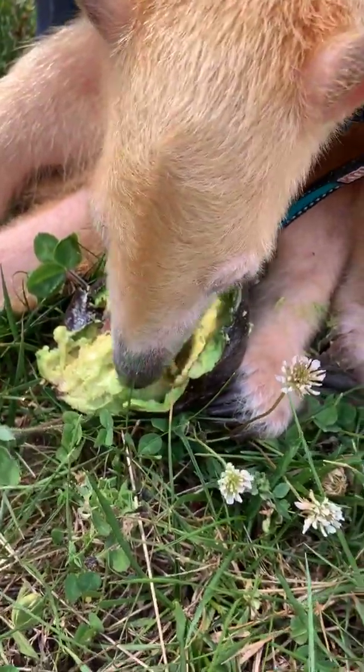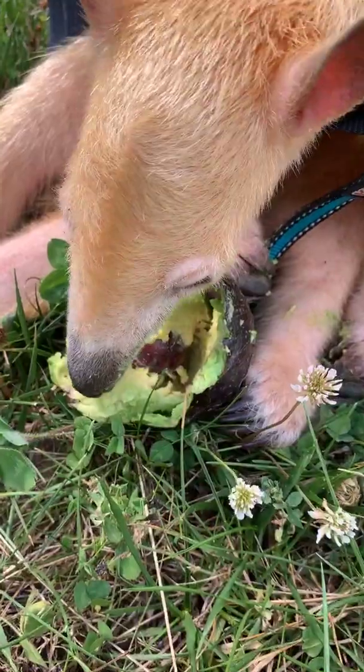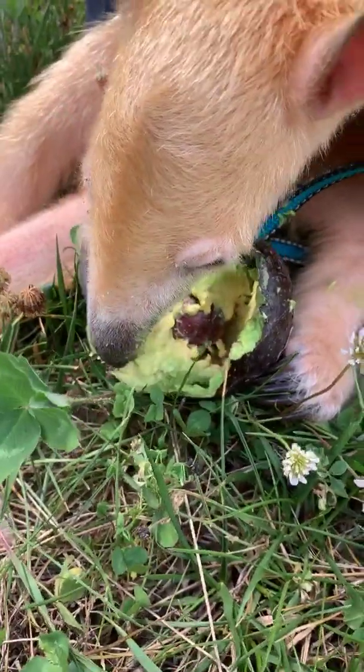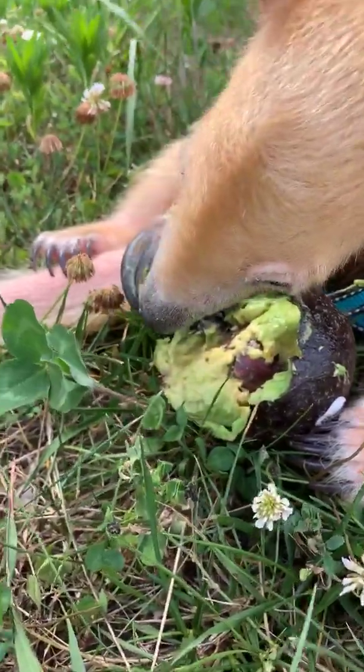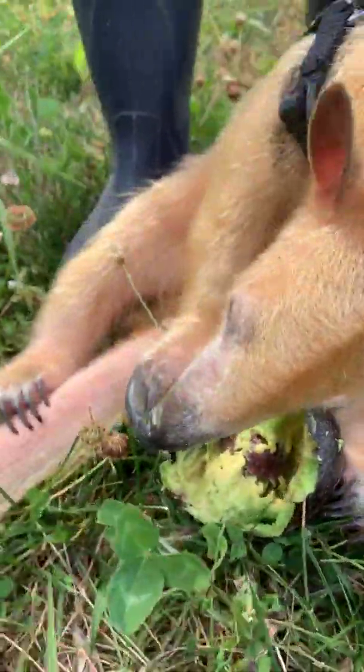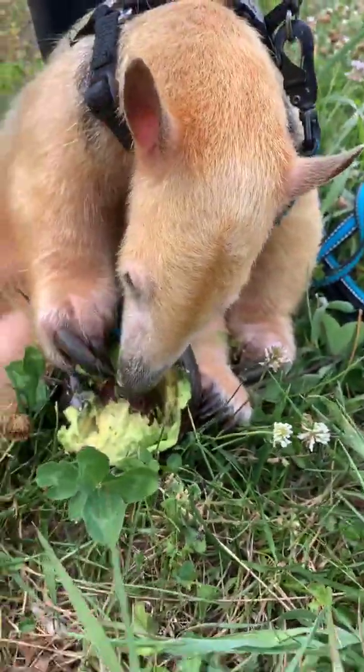Obviously. Does anyone else watching this right now eat an avocado like this? Like, I need to know. Please let me know in the comments. What a beautiful day to be outside with the Tamandua eating avocado.